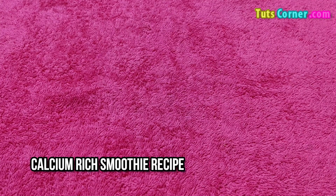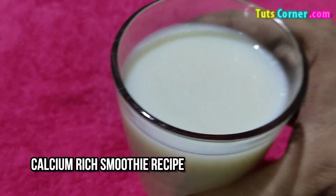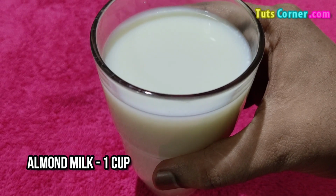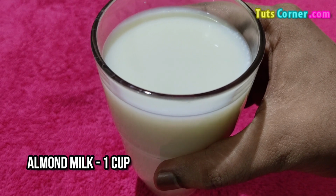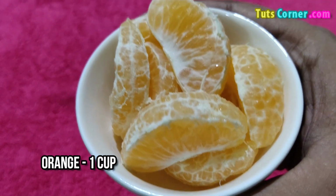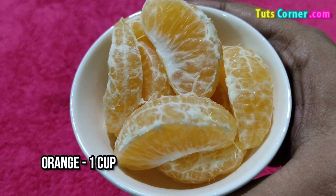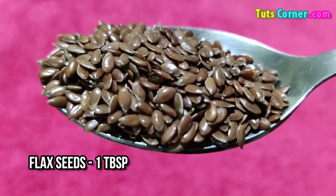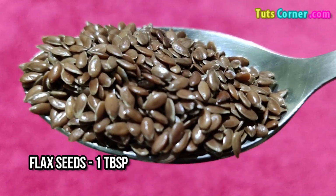Now let us make an easy recipe of a smoothie which is rich in calcium. Please note down the ingredients. You need almond milk 1 cup, orange 1 cup, banana 1 cup, flax seeds 1 tablespoon.